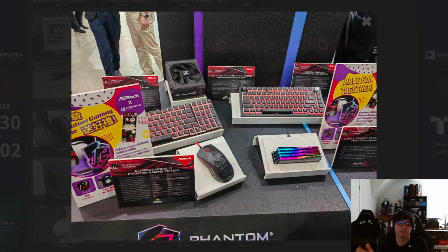Like when ASRock starts selling power supplies, because you know MSI started selling power supplies a few years ago, and currently MSI has some of the best power supplies in terms of the ones that support the PCIe 5.0 spec. The problem is when a motherboard manufacturer like MSI, in this case ASRock, also starts selling power supplies, and they're also selling keyboards and mice now, that further saturates an already, in my book, fully saturated market.